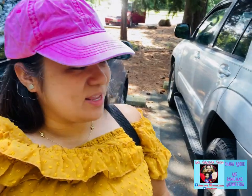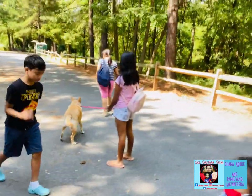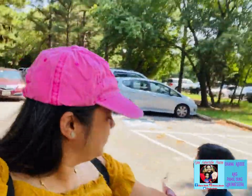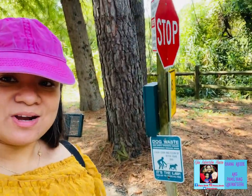Guys, we're here. We're here in Terrapin Nature area. So we're going to go inside. My eldest son is sleeping. Guys, we are here in Terrapin Nature Park. Let's go. This park has a portable bathroom. And we're going in. This place is dog friendly, that's for sure.